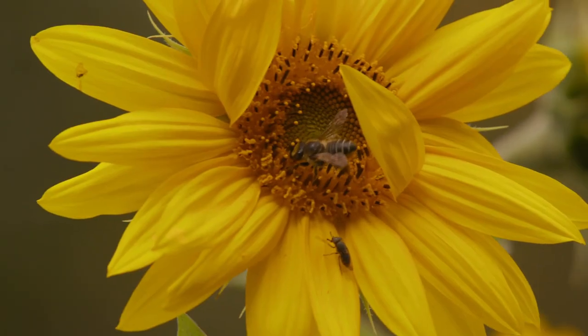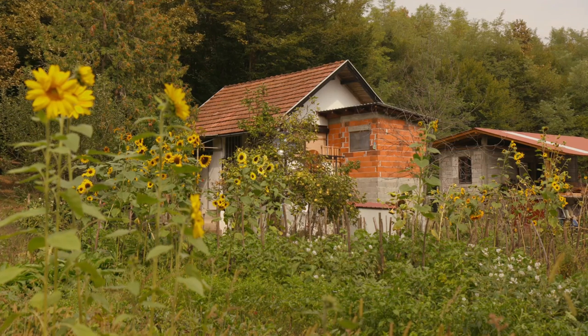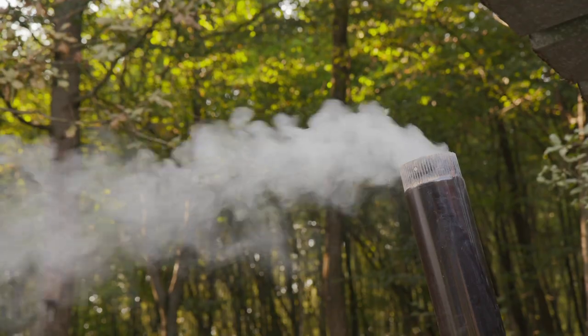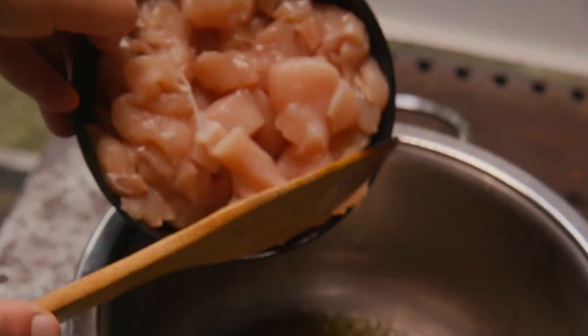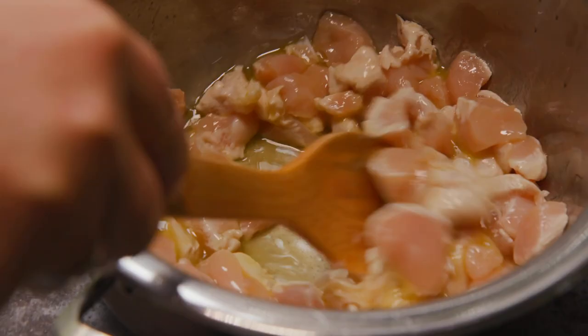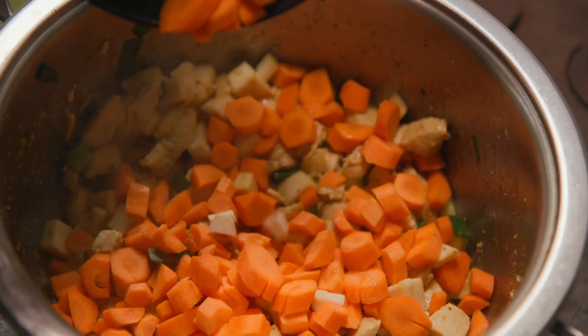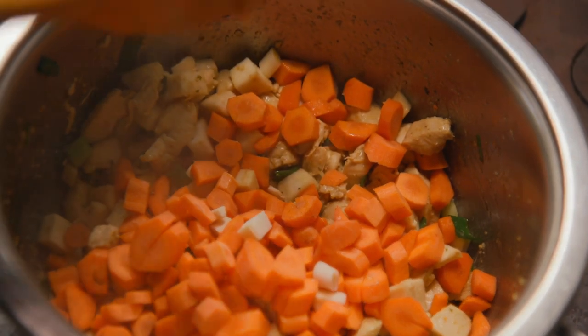Biba inherited the garden from her parents and turned it into a small eco-paradise. In the summer, the dacha is their second home and they make frequent use of the improvised outside kitchen. For her okra stew, Biba first roasts some chicken breast. Little by little, she adds carrots, parsley root, and celery root.